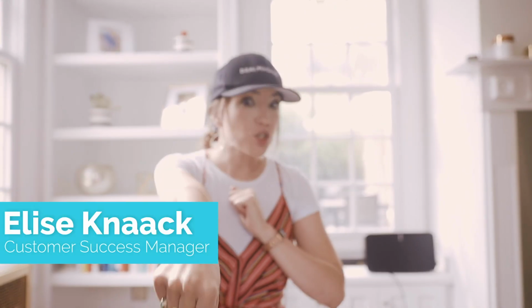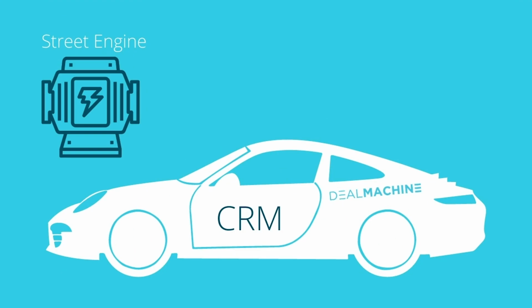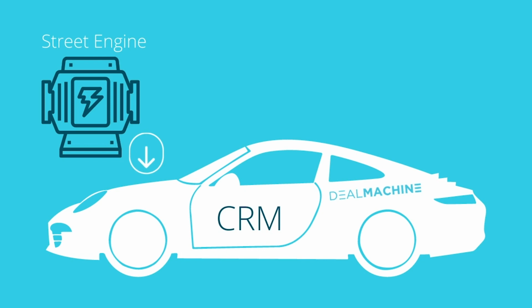2. DealMachine Street Engine. So we have that base of our car, right? It does the basic functions, that DealMachine CRM just chugging along the road. Well, maybe we want to soup up the engine a little bit so we can get some more ponies, okay? So Street Engine is that engine. So pop that baby right into that CRM.